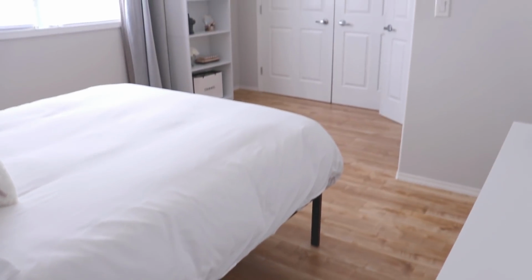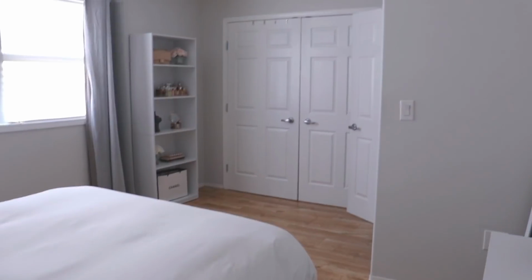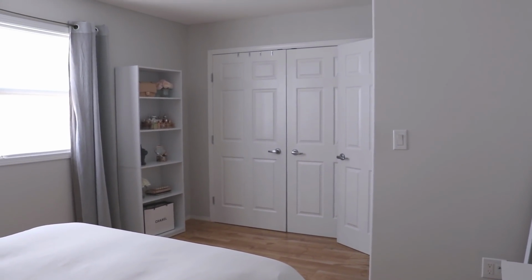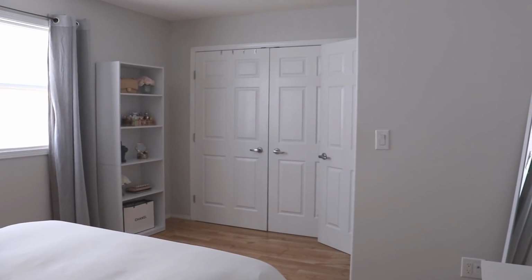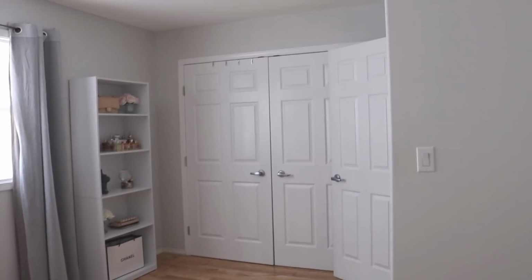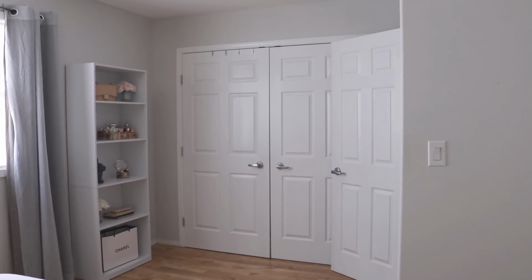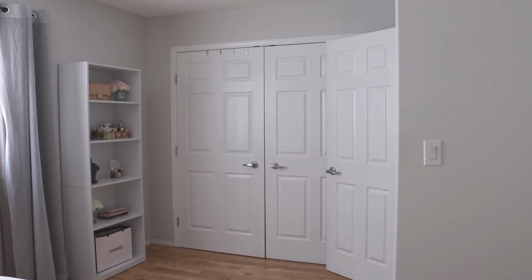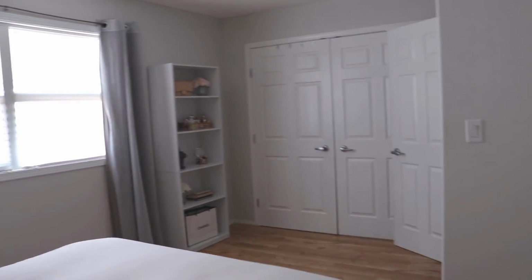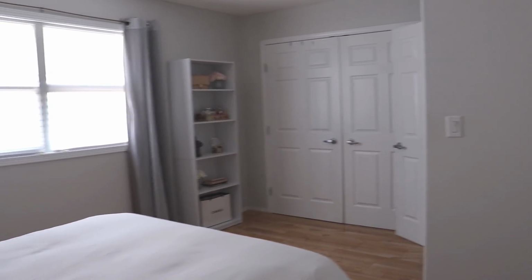So standing in the far corner and looking up is my closet. And I'm not going to take you through my closet today because I think this video would just be way too long. But the closet is pretty well organized, and it's a nice spacious kind of a walk-in sort of. Like, it's not huge, but technically I guess it would be considered a walk-in because there is quite a bit of room. Yeah, lots of storage space.